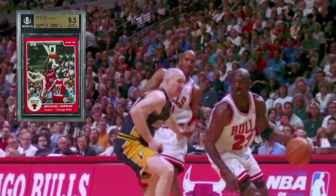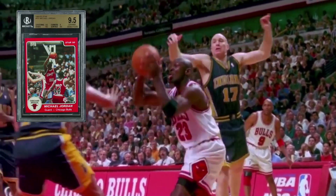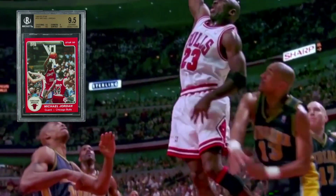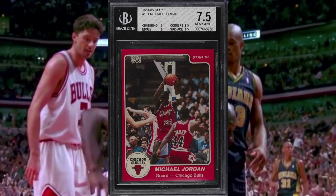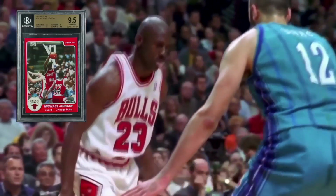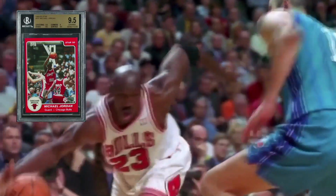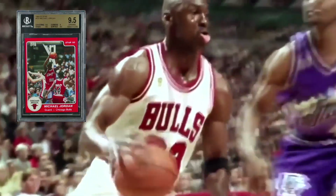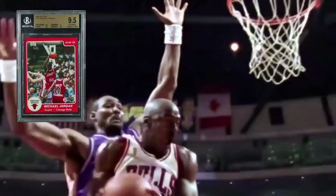Michael Jordan is hands down the greatest of all time, and this is his first officially licensed card in a Chicago Bulls jersey. Let me say it again. This is his first officially licensed card. As a kid growing up in the 80s and 90s, this card was always untouchable. The price was always higher than the 1986 Fleer, but more importantly, you just rarely ever saw the card.